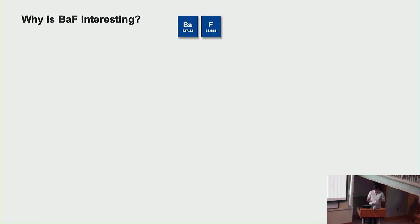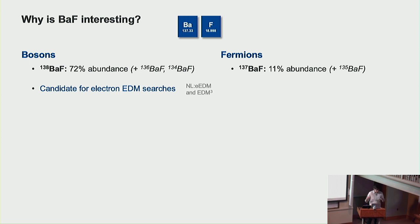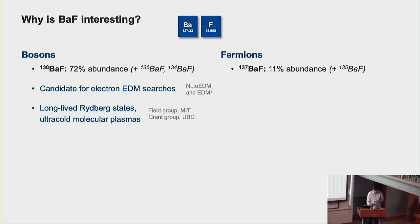So why is it interesting? Let me actually divide this a little bit further. The thing is that there's a single fluoride isotope that is stable, but a series of barium isotopes, which gives us the most abundant isotopolog, barium fluoride 138, and a series of other bosons. And there's also a very abundant fermion, 137 barium fluoride in particular. Now, the bosons are interesting primarily as a candidate for electron EDM searches. There's two collaborations working on this now.